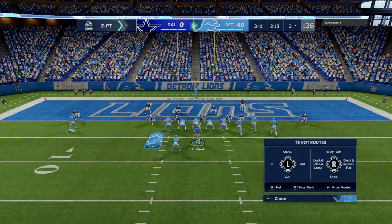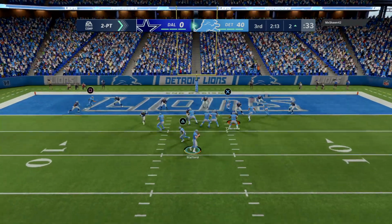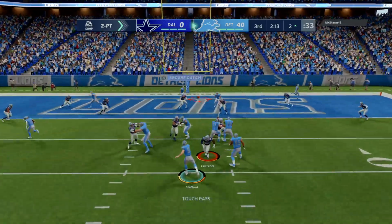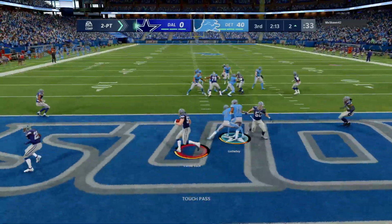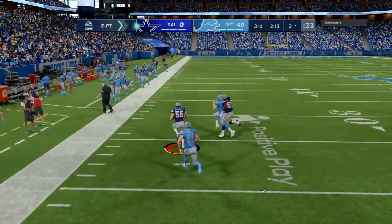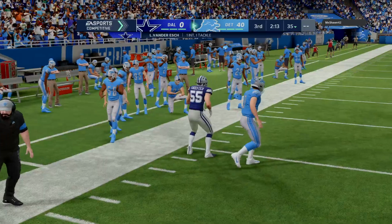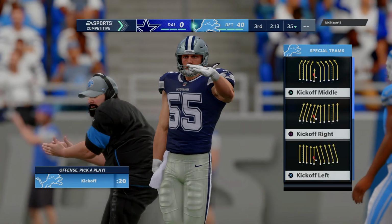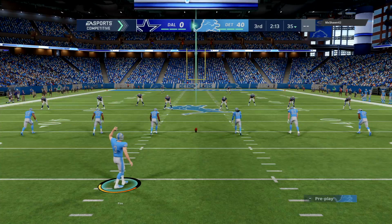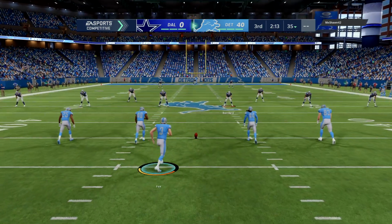So now Stafford will bring up the Lions, and they'll go for 2. The gun, Stafford. And it'll be intercepted. Picked up by Leighton Vander Esch. It's interesting that when it comes to two-point conversions, even heavy run teams tend to throw the ball in these situations. In this case, this one was intercepted. Yeah, they weren't fooled. They were ready for the pass, picked it off.